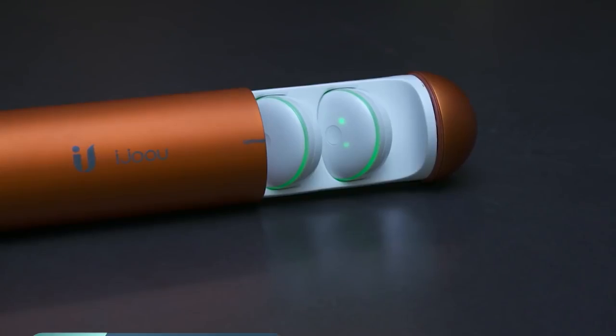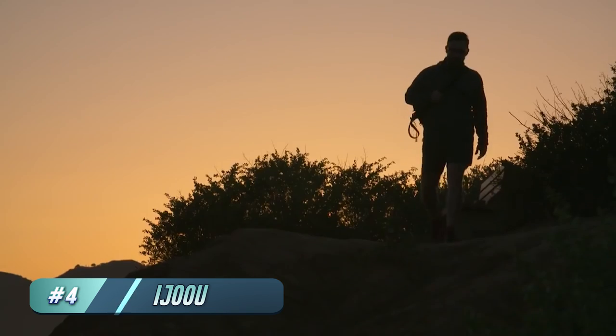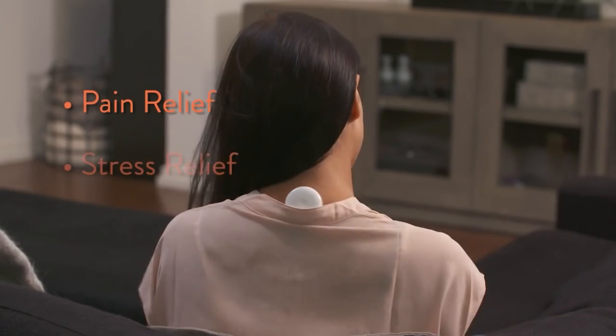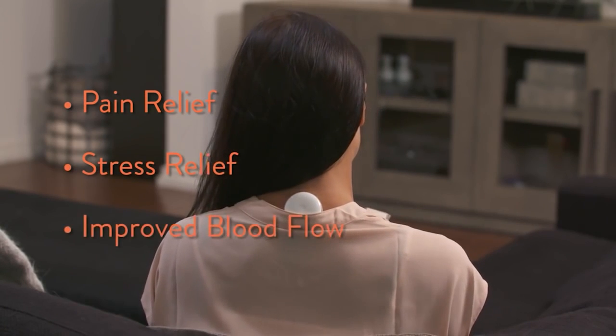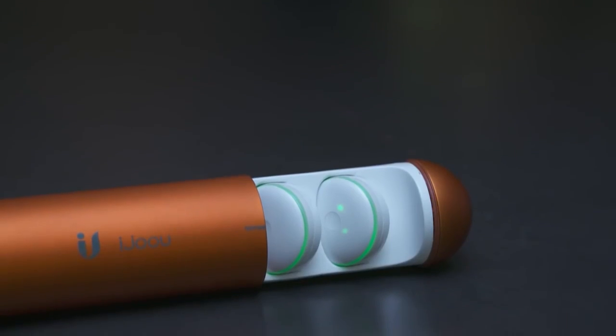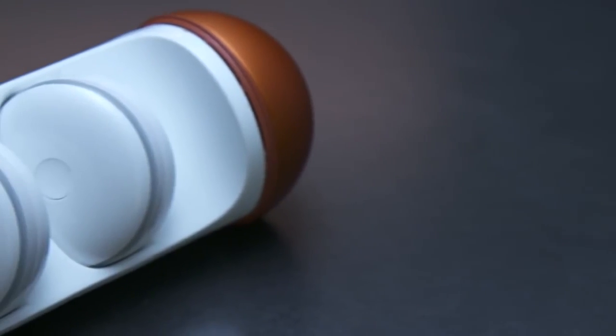4. iJu. Now iJu is like having a therapist in your pocket. We don't blame you if you don't know what that means. This is a brand new idea that sounds almost like it came straight out of a science fiction movie. But in the end, it's just a small portable device that brings together the old and the new. It brings back an ancient healing method called moxibustion, which is a form of acupuncture.